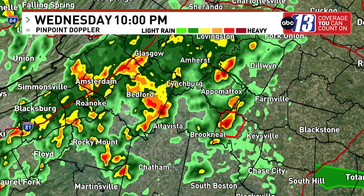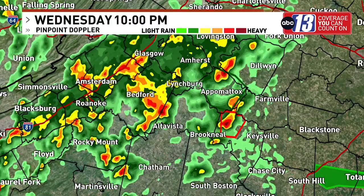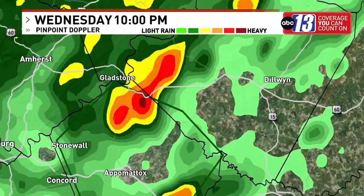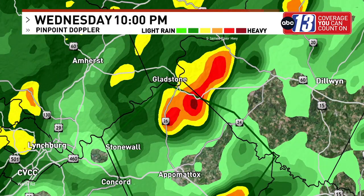As this is going to be right along basically the Prince Edward and Appomattox County line, and this will move toward Appomattox and Evergreen. The one cell which we had earlier, which did have the tornado warning on it, does not have a tornado warning on it at the moment. I can just tell by looking at this, this does not look like a tornadic cell at all.